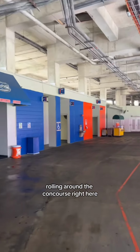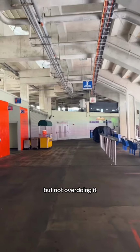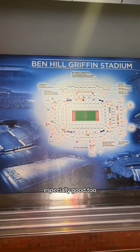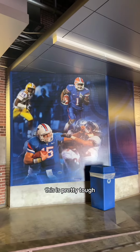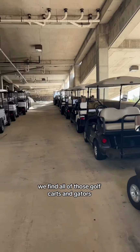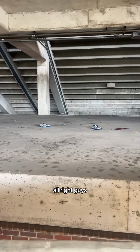Rolling around the concourse right here. A little bit of color, a little bit of character, but not overdoing it. We love a good stadium map, and I think this one looks especially good too. I'm already right here on this red dot. Let's try to check out these skyboxes. This is pretty tough. Let's keep making our way on up. And right here we find all of those golf carts and Gators that we were looking for. All right, guys. Who did it?